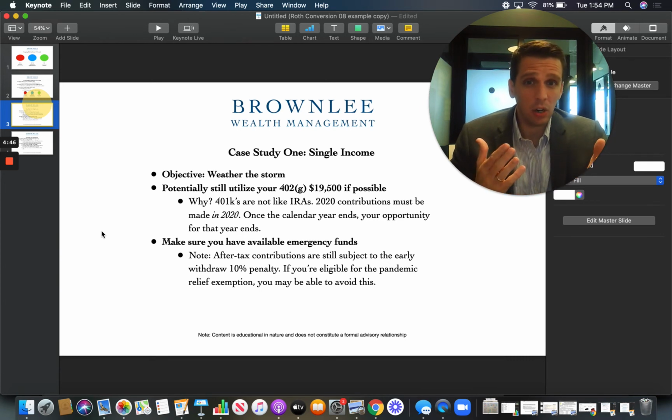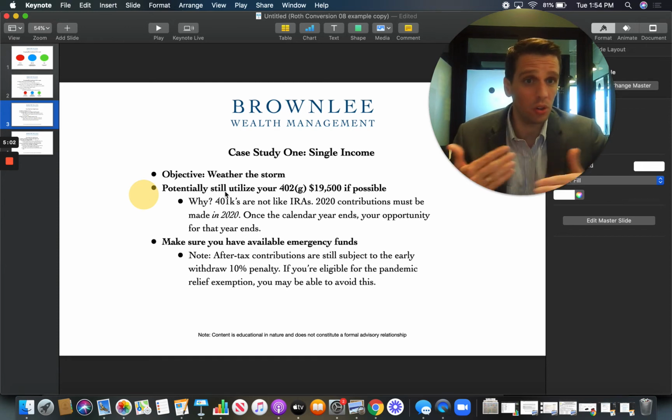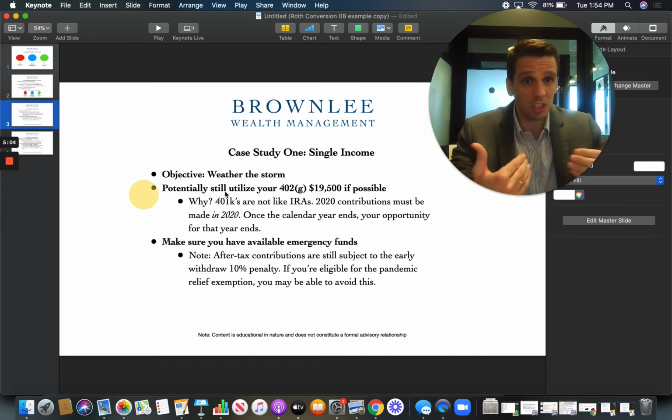The objective here, if you're in a single income situation, whether you're married or single, if you're the only income, you need to weather the storm, and you need to make sure you have available emergency funds. If you're in a good position with emergency funds, I still think it could be a great idea to utilize your 401k. So in other words, don't stop contributing just because the company match stopped.